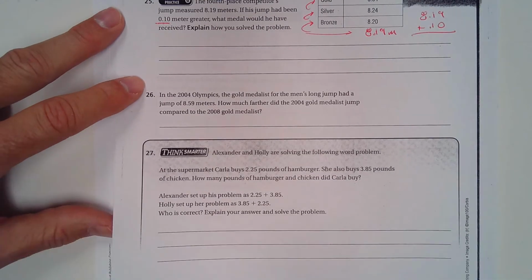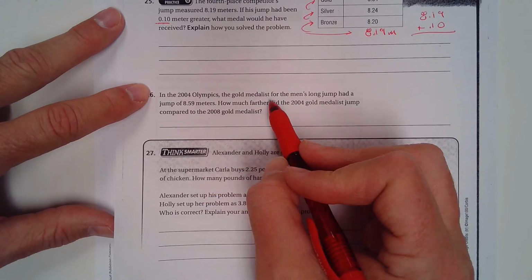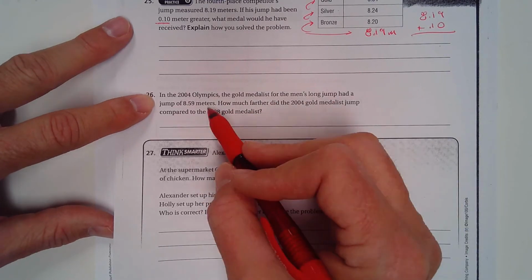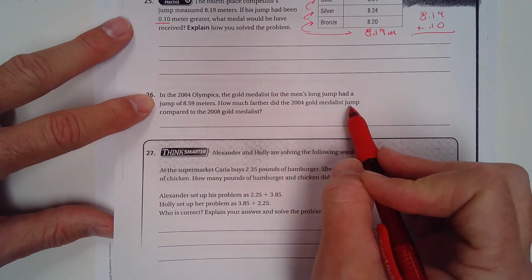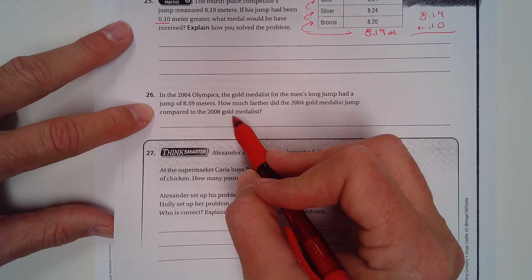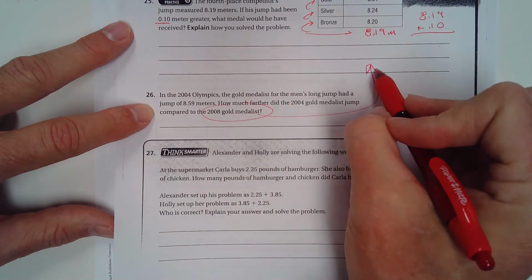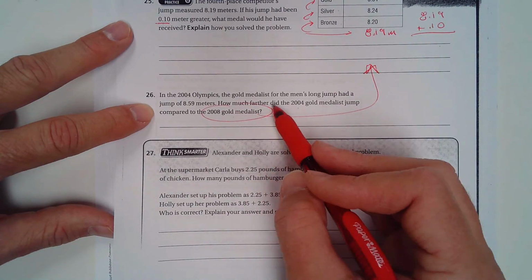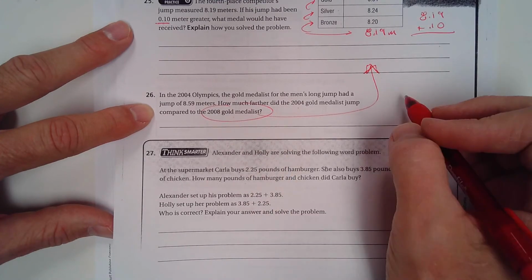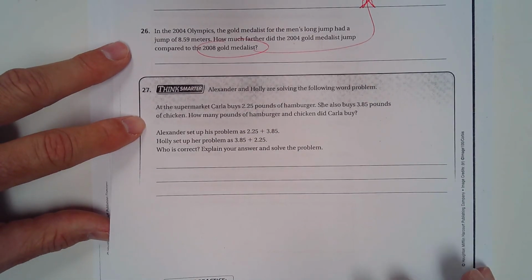Let's see here. In the 2004 Olympics, the gold medalist for the men's long jump had a jump of 8.59 meters. How much further did the 2004 gold medalist jump compared to 2008? Well, the 2008 gold medalist is listed up here. All right? So you're going to compare how much further. Well, in other words, you're going to find the difference. You're going to subtract again. Okay.